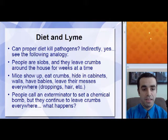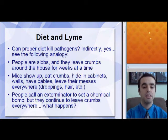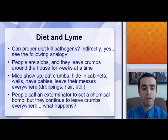Diet and Lyme disease. Can proper diet kill pathogens? The answer to that is indirectly yes. You can see the following analogy to understand why. There's a family and they're slobs, and they leave crumbs around the house for weeks at a time, and mice show up and they eat the crumbs, hide in cabinets, and have babies, and they leave their mess everywhere, including droppings and hair. Because of all the problems that the mice are causing, the people call an exterminator to set a chemical bomb, but they continue to leave crumbs everywhere.